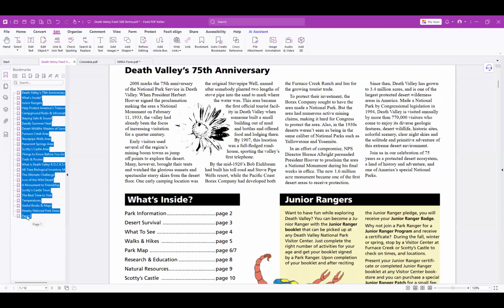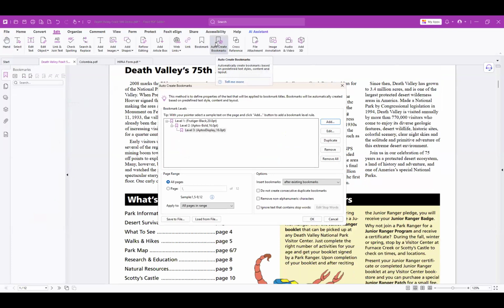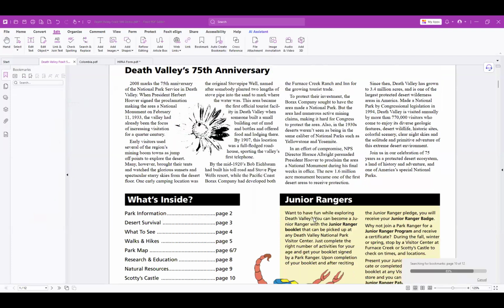Now let me go ahead. I'm going to right click and delete all of these bookmarks because we do have a tool within here called Auto Create Bookmarks. So this doesn't come natively within things like Acrobat today, but Foxit does have it for every user. It's going to save a lot of time, allow you to, again, auto create bookmarks just based on maybe a font or a size that I have within here. If I just click OK, it's going to scan through my document. Again, it's going to automatically create everything for me.